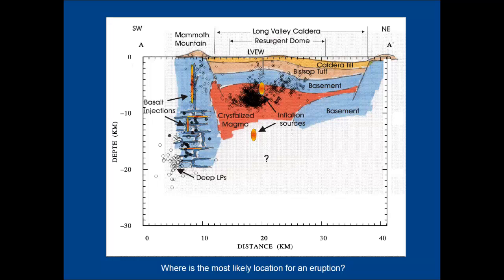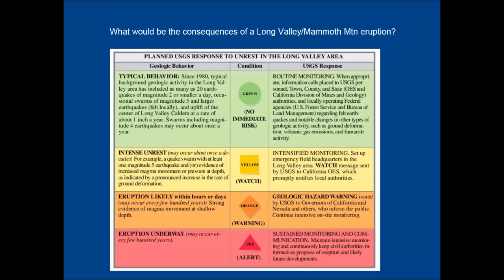However, most of this activity is actually based on this western set of events that are occurring beneath Mammoth Mountain and to the southwest. When we look for the most likely location for a future eruption, Mammoth Mountain seems to have way more potential than the caldera itself. But we really don't know what's going on. There could be potential for a big caldera-reforming eruption currently under the resurgent dome.